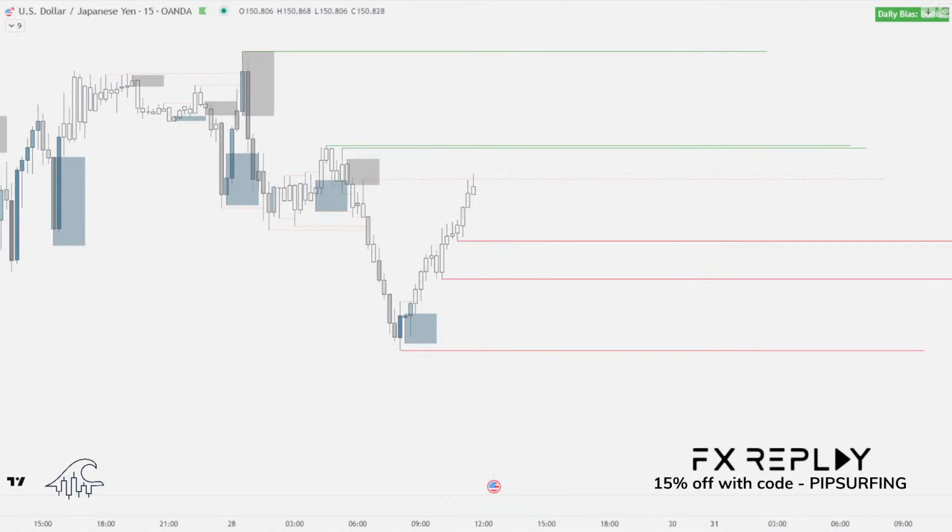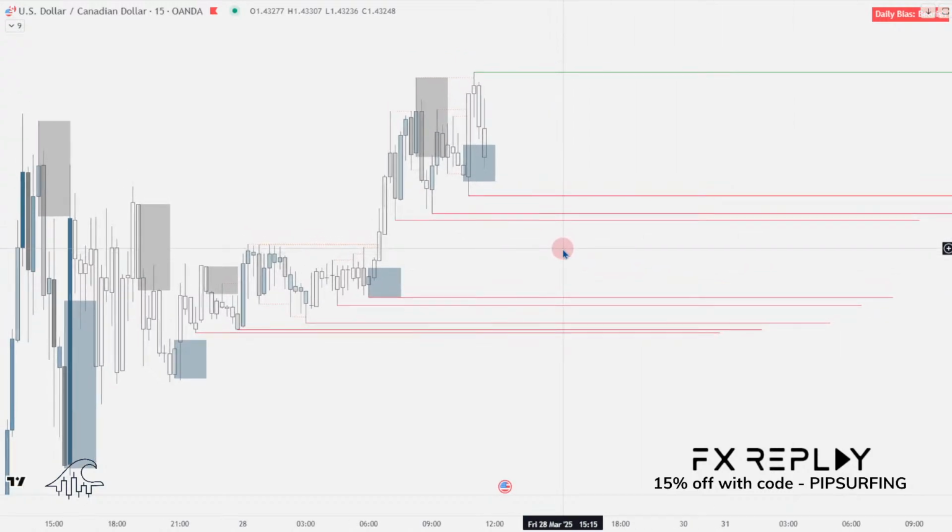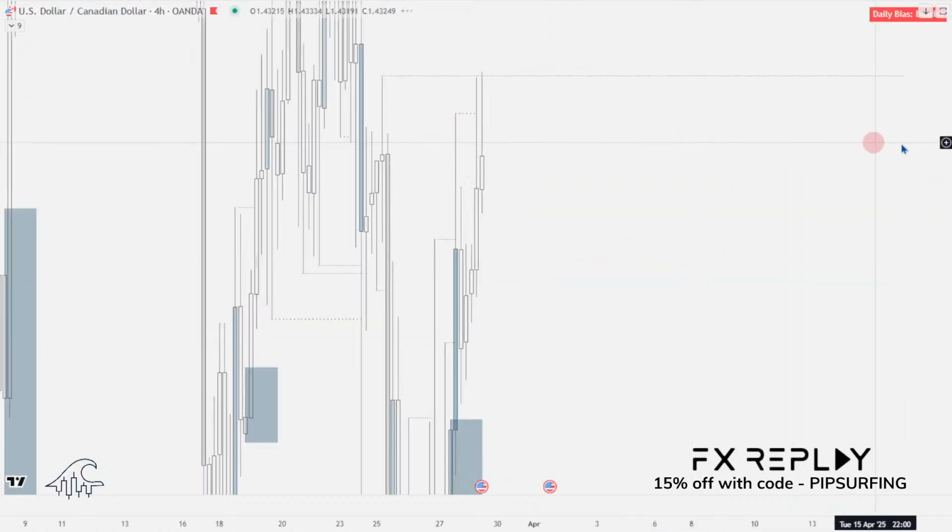Okay, so no volume here, so we're not too interested in that at the moment. USDCAD as well, we're bearish on this. Let's go back to the 4 hour.